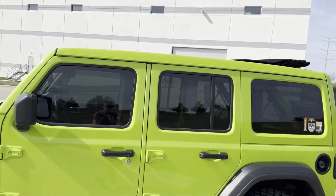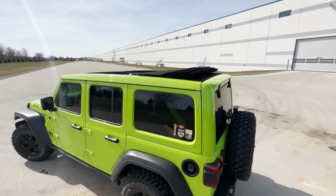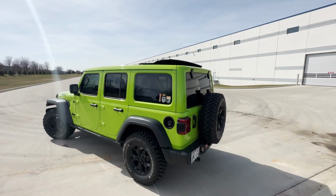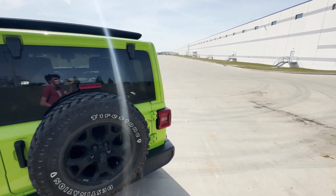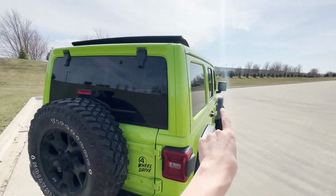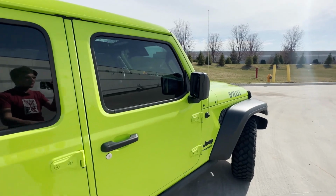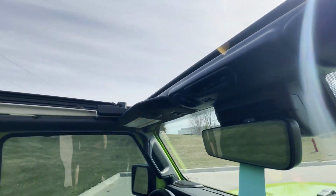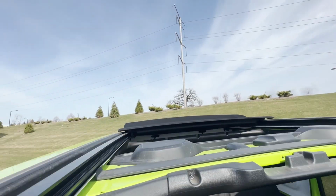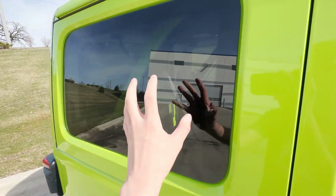But the next biggest thing here is the top. So on the Wrangler, they offer four different top options. They offer a soft top, they offer a black hard top, they offer a painted hard top, and then they offer this, which is the one touch power sliding soft top. So as you can see, there's just a little button in the interior here. You just hit that right there and this whole top piece slides back and gives you kind of an open air feel.